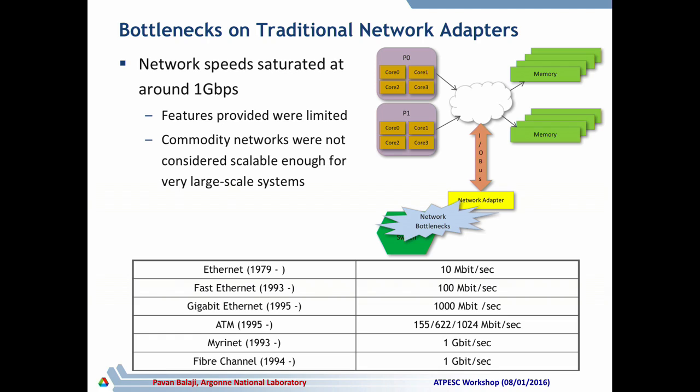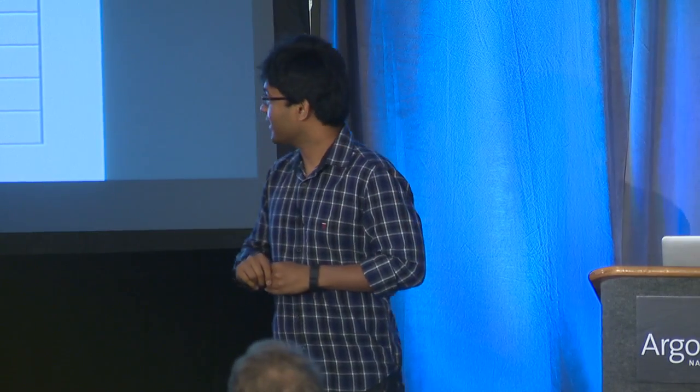So they introduced fast Ethernet in 1993, which was a huge success. Soon after that, there was gigabit Ethernet too. People are actually surprised by how soon gigabit Ethernet was released after fast Ethernet, but it took a long time to catch on, which is why people tend to think that gigabit Ethernet is much later than fast Ethernet. That was 1,000 megabit per second, 1 gigabit per second.